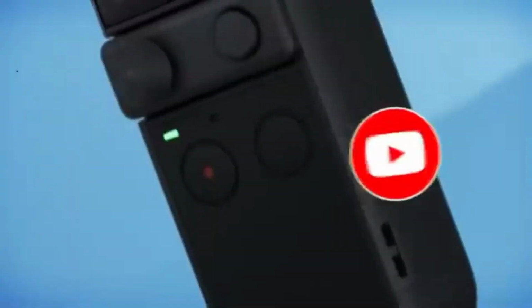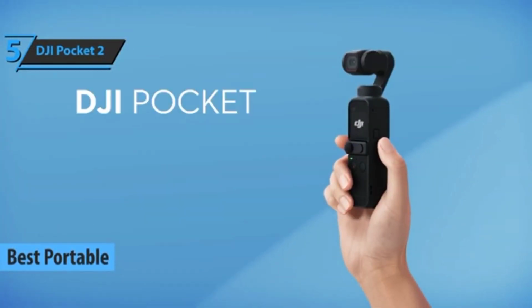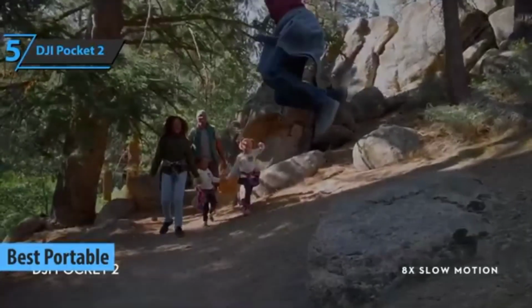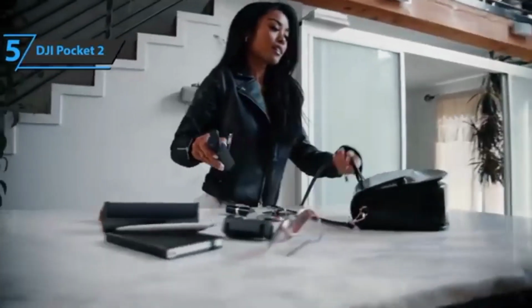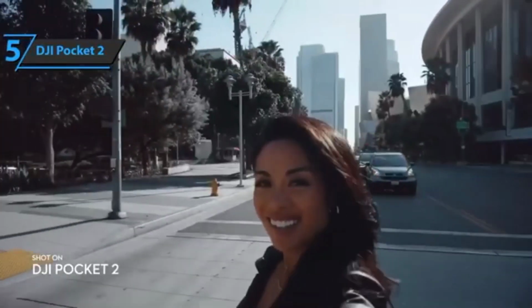Now let's get started. We'll kick things off with the DJI Pocket 2. The best portable vlogging camera available on the market in 2022. We're looking at a pocket camera with a compact size, excellent stabilization, and top-notch photo and video quality. Not much has changed compared to the first generation, but DJI Pocket 2 has improved where its predecessor lagged behind. Autofocus, battery autonomy, and microphones.